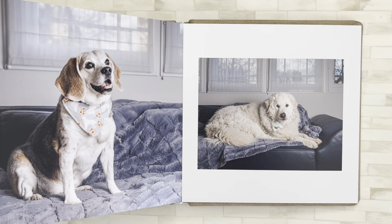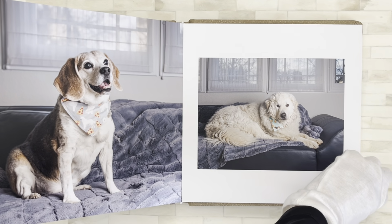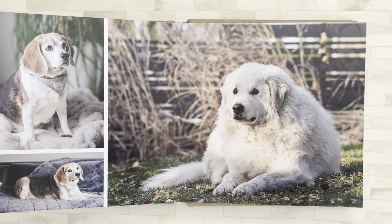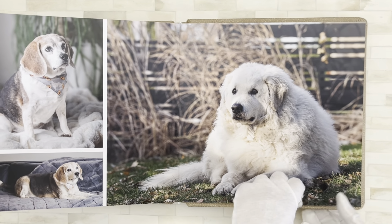And then when it got a little cold, we went inside, took a few more pictures. And then Blue, he likes the cold, so he hung out a little bit. Just a beautiful, easy way to do a photo shoot.